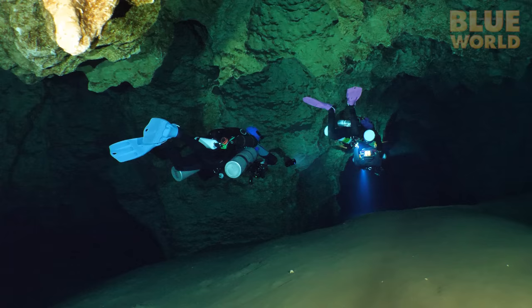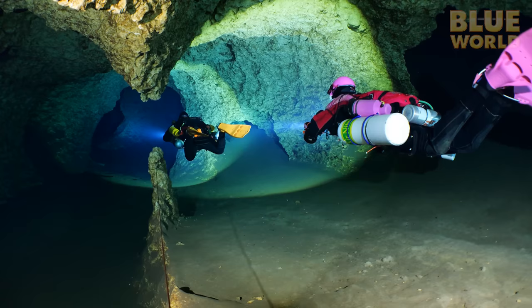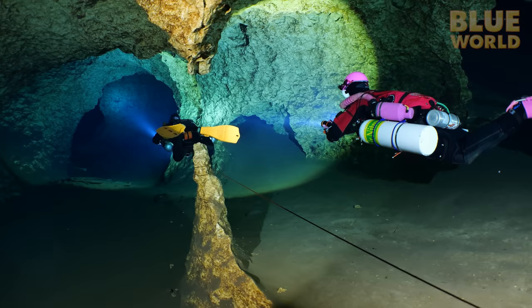The reason for a frog kick is to protect the visibility. You don't want to kick up silt and sediment. A frog kick keeps your feet up and away from the bottom, and it directs the water backwards, not down towards the silt and sediment.